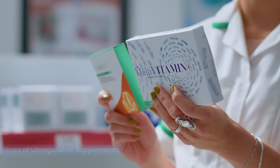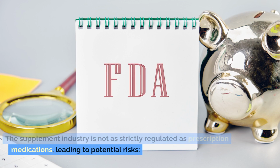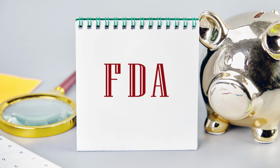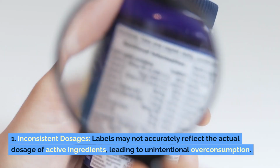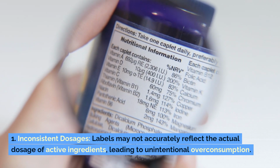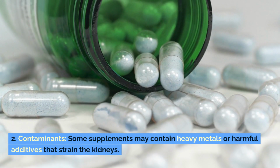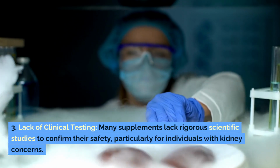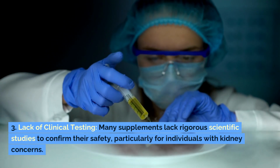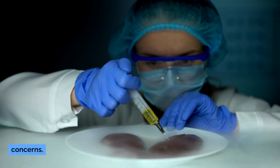Risks of unregulated supplements. The supplement industry is not as strictly regulated as prescription medications, leading to potential risks. Inconsistent dosages. Labels may not accurately reflect the actual dosage of active ingredients, leading to unintentional overconsumption. Contaminants. Some supplements may contain heavy metals or harmful additives that strain the kidneys. Lack of clinical testing. Many supplements lack rigorous scientific studies to confirm their safety, particularly for individuals with kidney concerns.